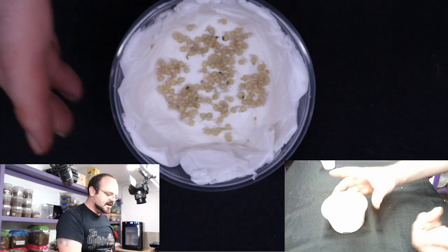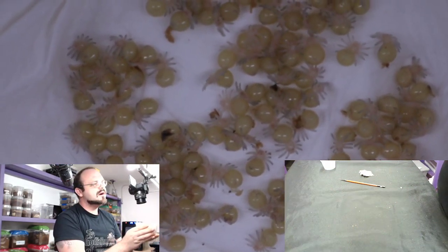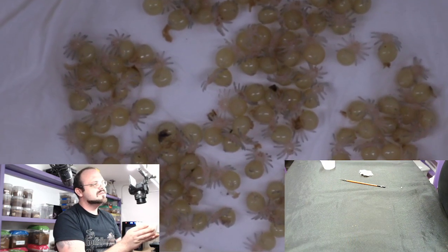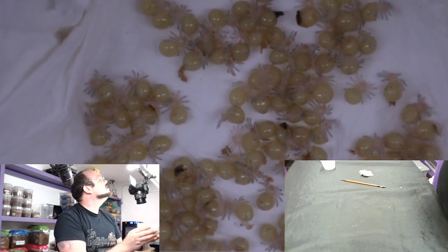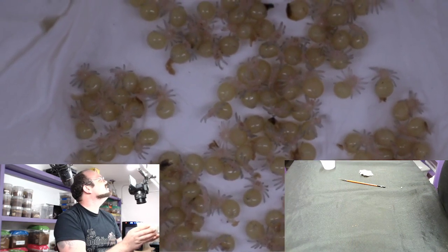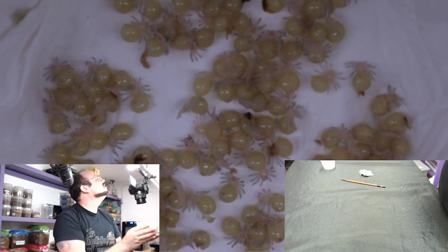Now, let's see if we can get up nice and close so you guys can actually see them moving. I'll try and hold still. Probably a bit hard with me shaking, but if you look closely, you will see that they are moving their legs, which is absolutely awesome.